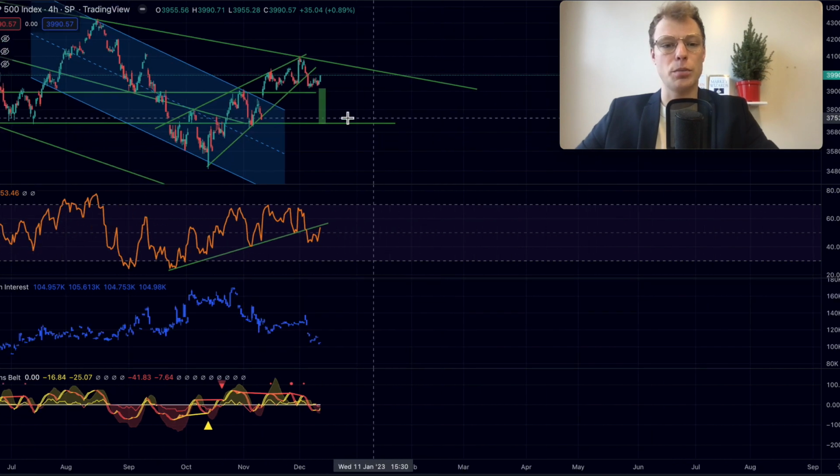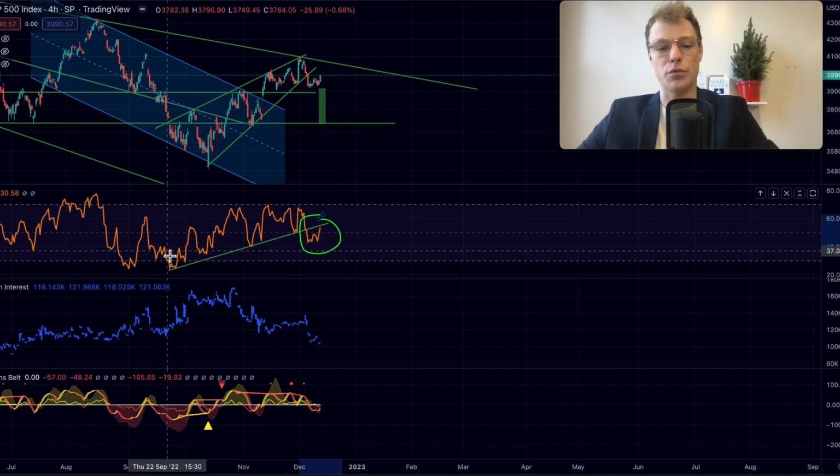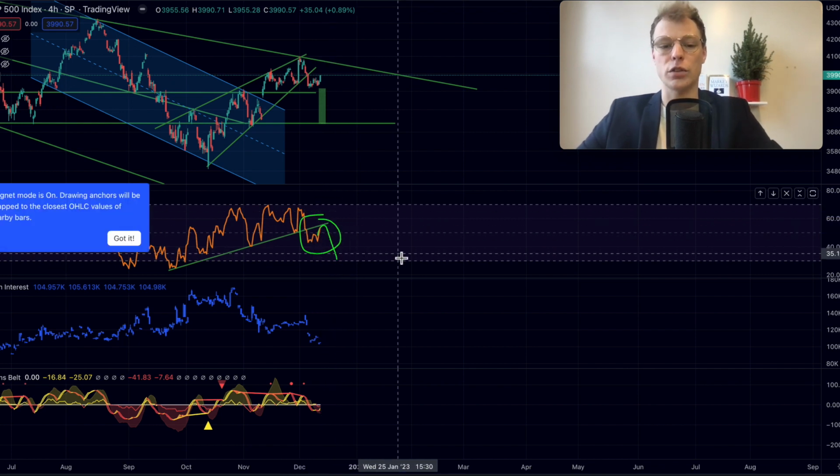SPX is bouncing right now, but it is going to test a major level on the relative strength index right here on the 4-hour time frame. The former support might turn into resistance, and we're rolling over. If we can reclaim, then that is of course very bullish.